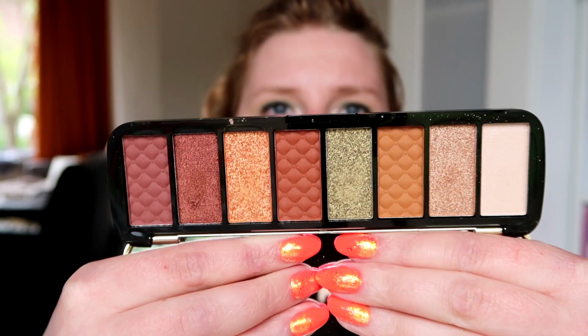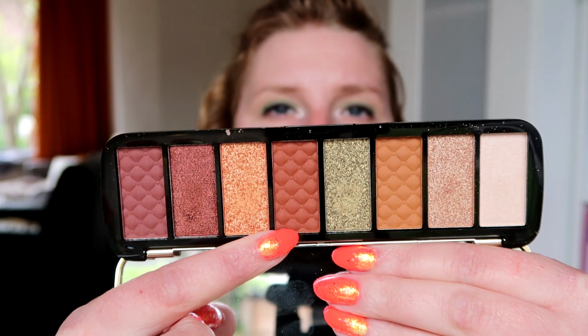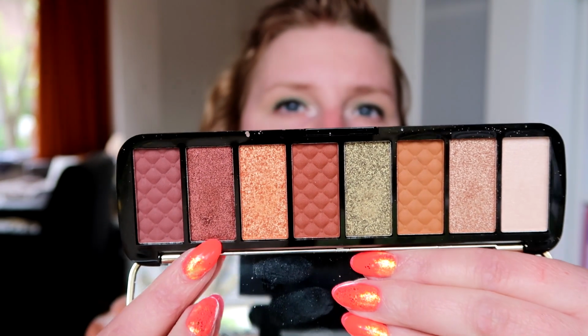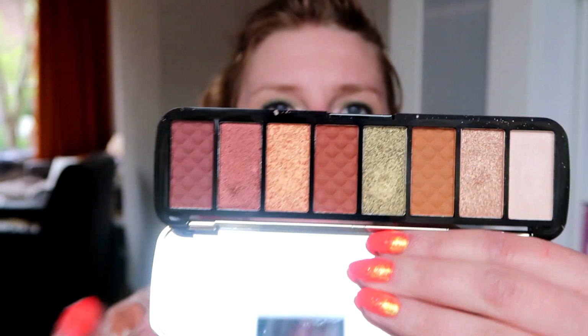And then the second look was a combination of this and this in my crease and outer corner, and then this in the outer corner, and I used a gold on the inner third of my lid. So it was quite an easy one. It is rolling out.